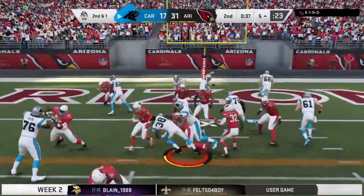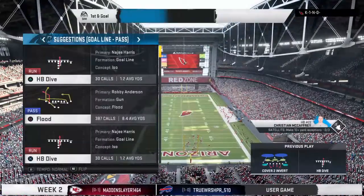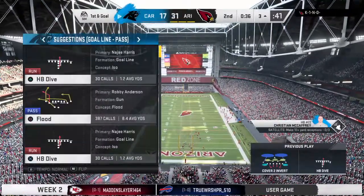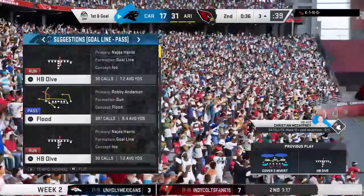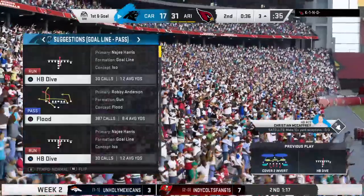Yeah, they didn't get a first down, but still, you'll take runs like that each and every time, won't you? Now the Panthers going to signal for their 3rd and final timeout, as it'll come with 36 ticks to go in half number 1.